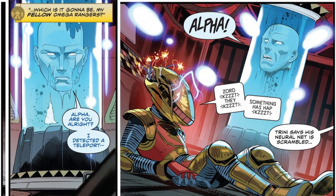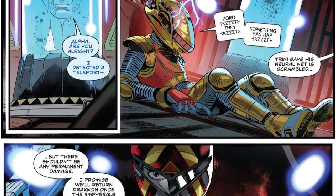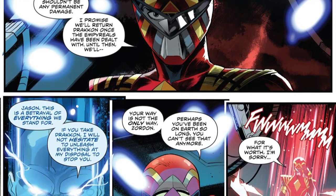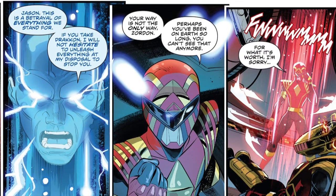Anyway, he finds Alpha, who is slowly starting to become responsive. Jason waited there, telling Zordon that Trini said Alpha's neural net is scrambled, but the damage is not permanent. He swears to bring Drakkon back when the Empyreals have been dealt with. Zordon is pissed, betrayed by his former hand-picked leader. If Zordon has hands. Anyway, he promises that if Jason takes Drakkon, he will send everything at his disposal after them.